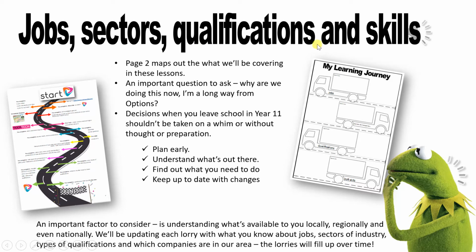Looking at your booklet, we're on page 2 and 3. We've got a roadmap of your learning journey and the lorries that you're going to fill up as part of your learning journey. Now you'll see these on page 2 and 3 of your booklet, and probably the most important question that might pop into your head, well hopefully pops into your head, is why are we doing this now, considering you might be a long way away from options? Well, if we look at that middle point there, decisions when you leave school in year 11 can't be taken quickly on a whim and without planning, and that's what this is all about.